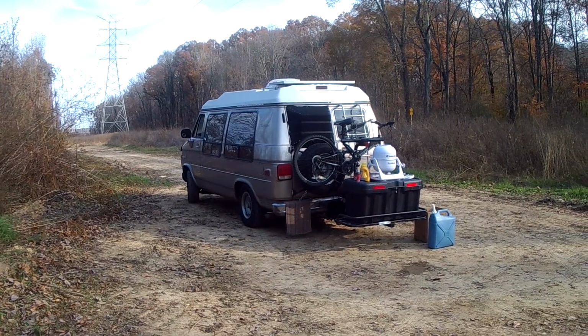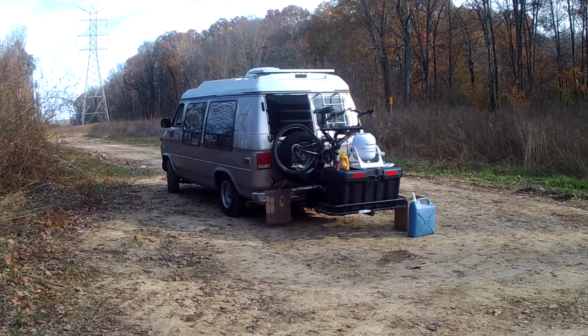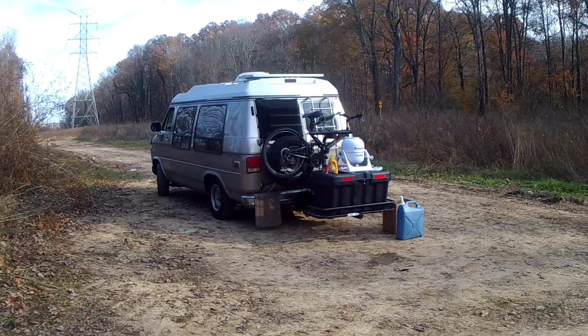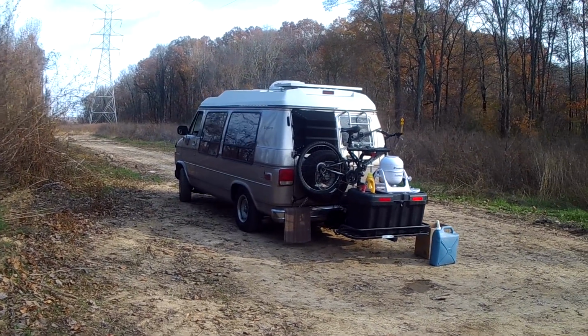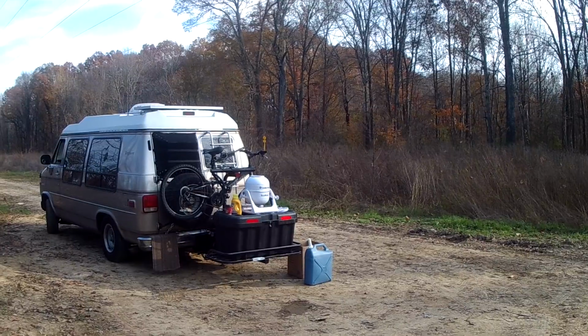As you can see, staying true to my off the pavement ambitions. I'm looking for the word, but I can't find it. So, I found this little dirt road off the highway, major interstate right up the way.